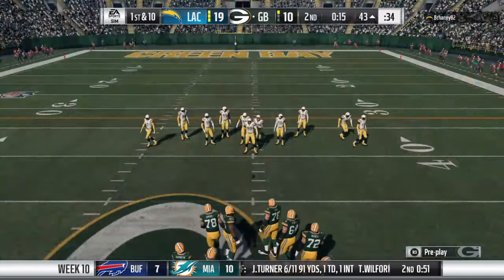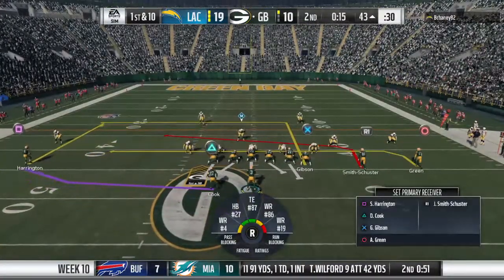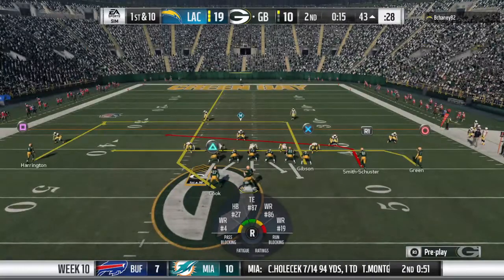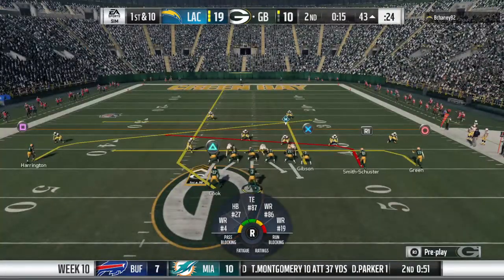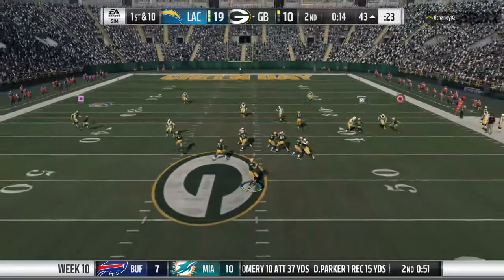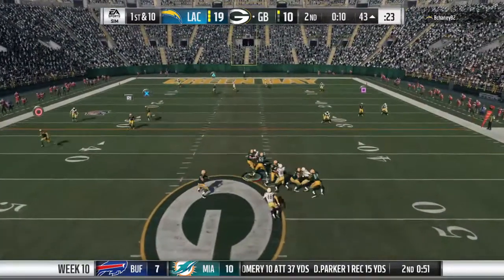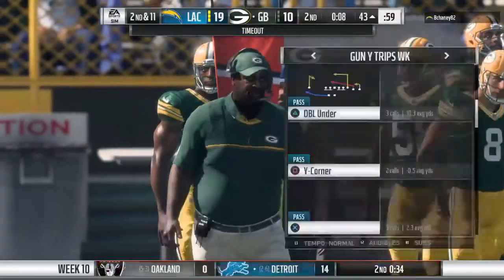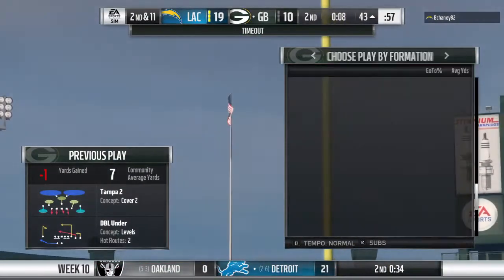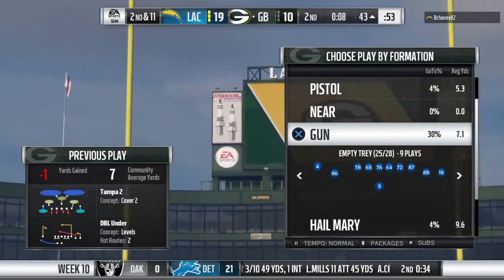So here we go, first and 10 now. Tight end right. From the gun, Wells. That's going to go as a loss of a yard, and it'll be second down. Now here's a timeout, as they're going to get it with 8 seconds remaining here in the first half.